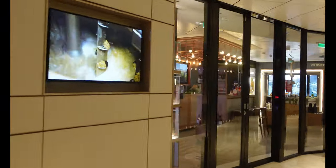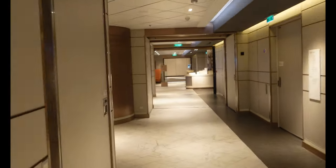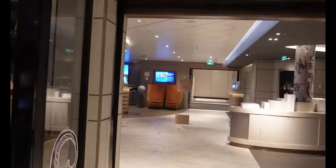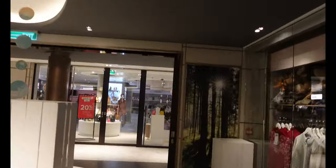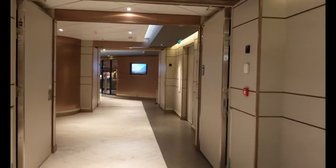This is one bit I don't like, it's all just end of corridors. It's really weird. But you've got your duty free perfumes and aftershaves there. Then you move on round, and then we have, that was the alcohol. That is future cruise and your shore excursions. More little shops here. And some other high-end shops down the side we're going as well.